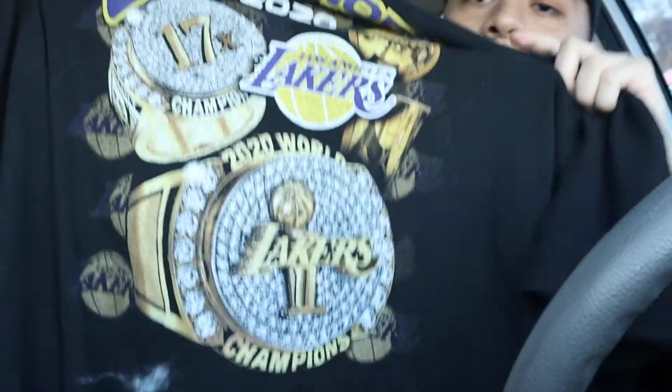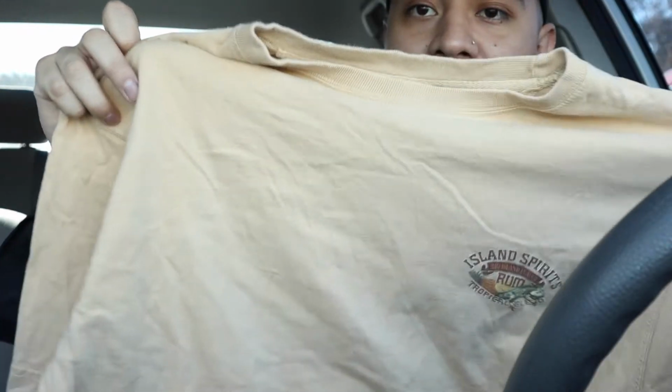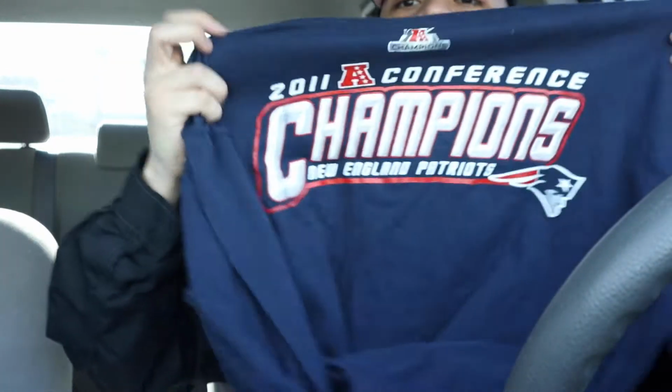We got some Lakers merch. Pretty crazy with a hit in the back, too. That vintage, you know? That fake vintage, at least. We got another vintage tee, hit in the back, hit in the front, that washed peach color. That's a crazy cop. We also got a Champions Patriots tee, long sleeve, pretty crazy tee too.